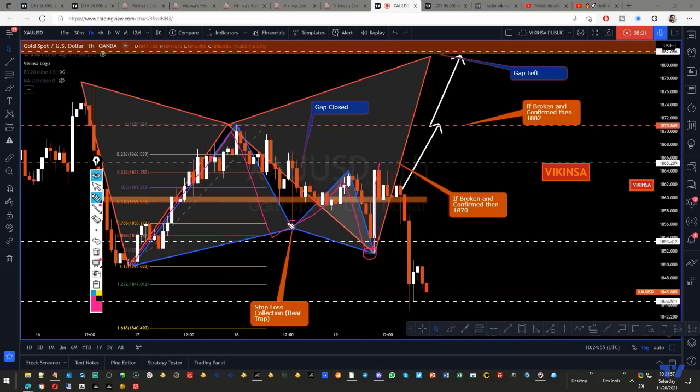Okay, I was able to take this long position also from here. But when I say this level is very important, this was very important: 1865. I said if broken and confirmed, then it could go to the 1870 level, which is this level. And if this was broken and confirmed, then it was going to 1882. Why? Because that is an FCP zone and there is a gap left here as well.